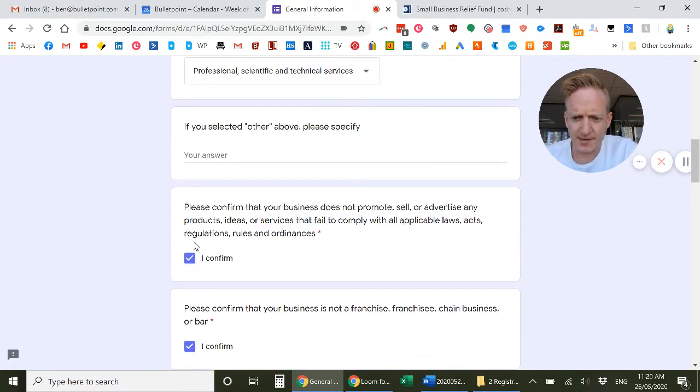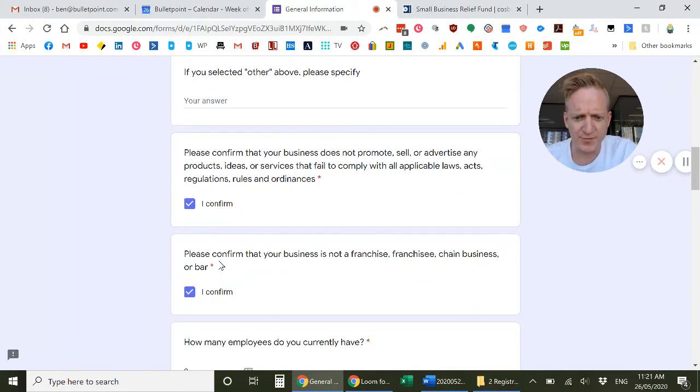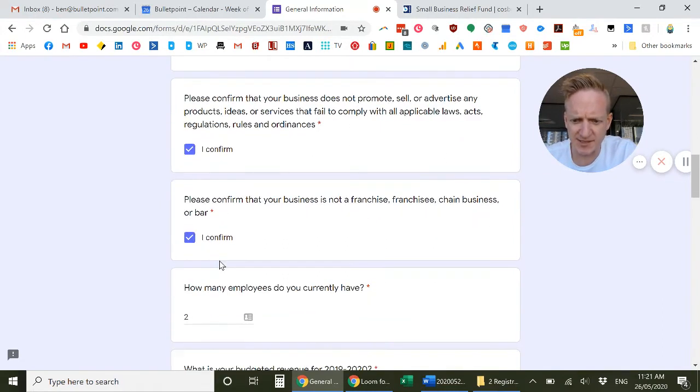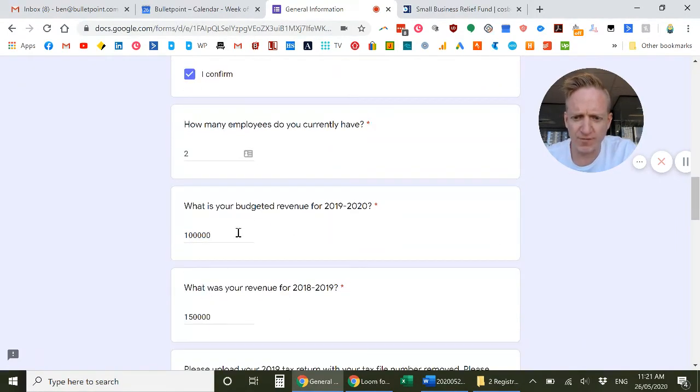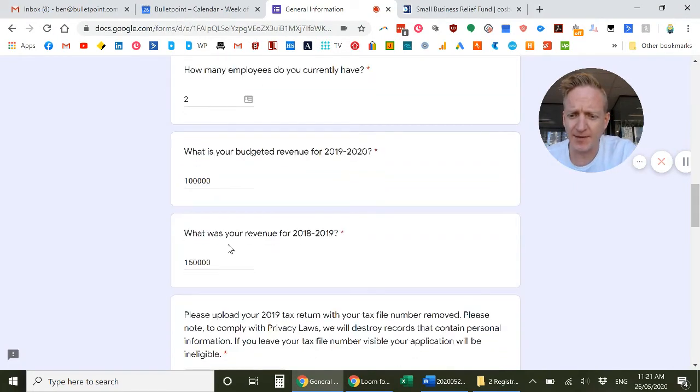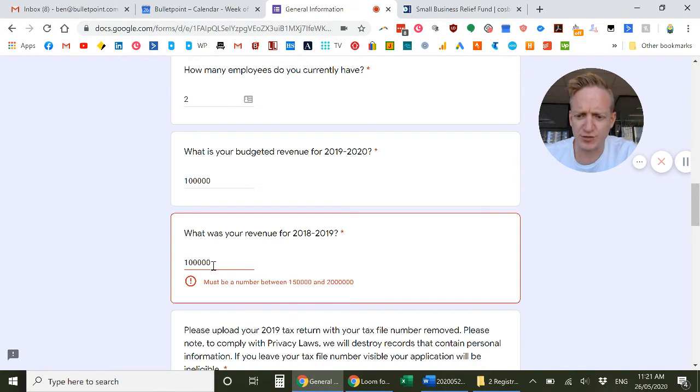And then, you agree that you're going to operate within the law, so you don't sell nuclear weapons or whatever it may be. Please confirm your business is not a franchise or a chain business. Tick. How many employees do you have? Tick. What is your revenue for 2019 and 20? So budgeted revenue. So what do you expect to get for this year? And then what was your revenue for 2018-19? So just so you know, the limit for this grant is $150,000 to $2 million.